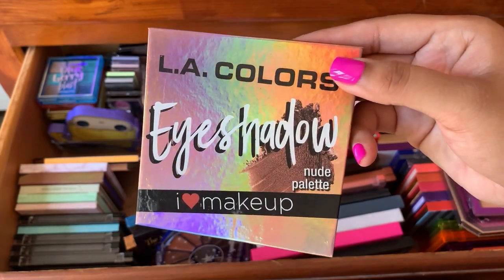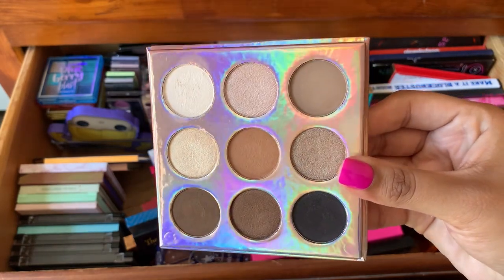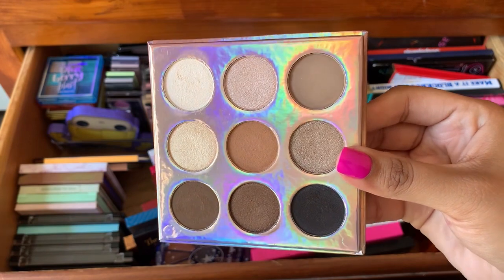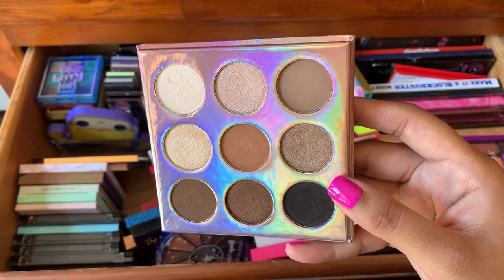This is a nude palette. It is more of an everyday kind of smoky palette. Really nice palette. However, I never reach for it, but I am going to keep it because there are times when I feel like reaching for this palette out of nowhere when I want to do a smoky look, so I am going to keep it for that reason.